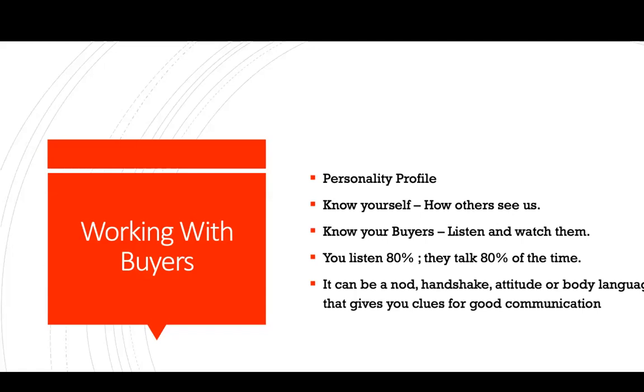It can be a nod, a handshake, an attitude, or body language that gives you clues for good communication. And vice versa. You doing one of those wrong actually kind of gives bad vibes to the other person, right? So when you're out there prospecting and you're doing a lot of open houses, and you get a lot of people through but you can't convert anybody, that's the time to look in the mirror. What am I doing? What am I saying? What's my body language? What's my appearance like? Am I turning people off? If you're getting a lot of traffic and you're in front of a lot of people and you can't convert them, there's something wrong.